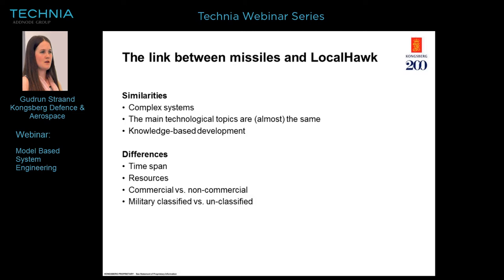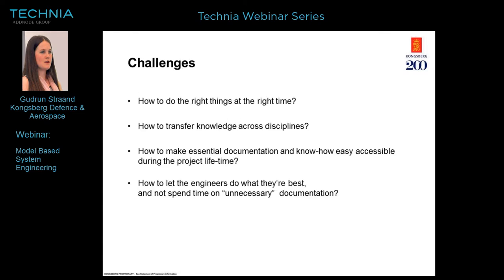The differences are, of course, time span. The Local Hawk project lasts for 7 weeks during a summer, while missile development takes decades. And when it comes to resources, in the Local Hawk project we have 23 students, but in the missile division about 400 to 500 people work. And Local Hawk is non-commercial and not military classified. That is the reason why we can have students working on the Local Hawk project, but we cannot have students working on the military graded projects. Therefore we can also present this project to people like you and describe a little bit how we work through the Local Hawk project.